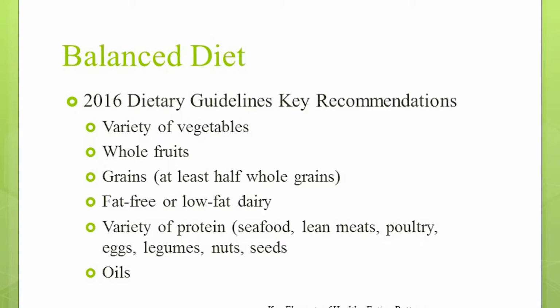The next is going to be grains. So the recommendation is to make at least half of your grains whole grains. And what that means is during the processing, things like white breads or white rices, white pastas, a lot of the nutrients are stripped out of that. And so when you're eating those things, you're not eating much else besides carbohydrates.